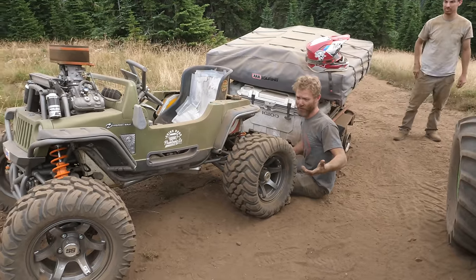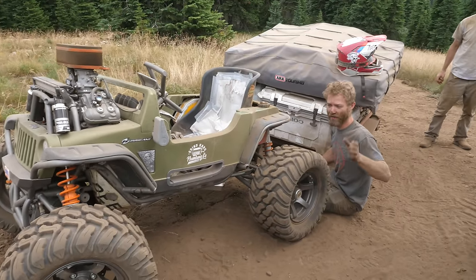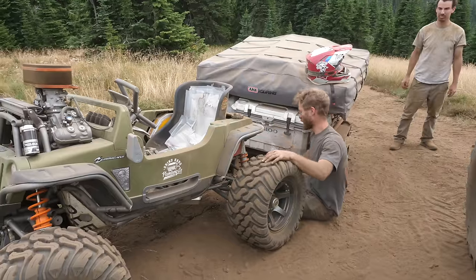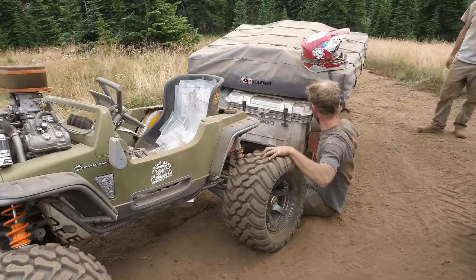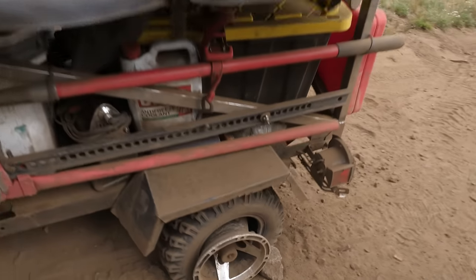So I put it in four-wheel drive, which I probably should have done to begin with, and then the hill's just too steep to start on because of my high gearing. So I went back down to the bottom, got a run at it in four-wheel drive, and as soon as I got going, the tire blew completely off the wheel, and then I had no chance of towing it up the hill.